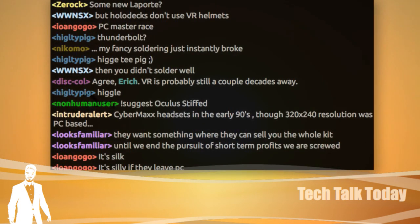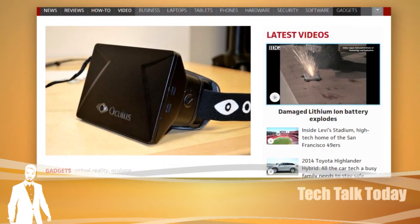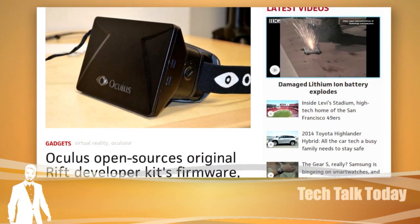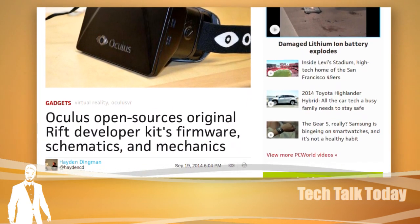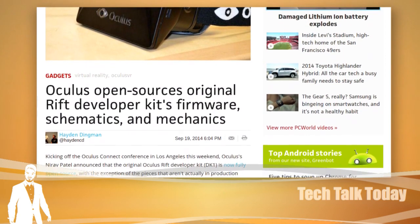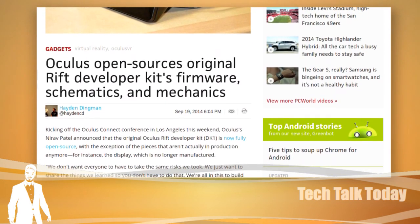Yeah. Well, here's potentially a good sign. I'm a little skeptical of this, but check this out. Oculus is open sourcing the original Rift developer kit's firmware, schematics, and even its mechanics. Now, you can't buy one of these right now, so you'd have to have one or be able to find one maybe on eBay. But at the Oculus Connect conference in Los Angeles this weekend, the Oculus group announced the original Oculus Rift developer kit is now fully open source.